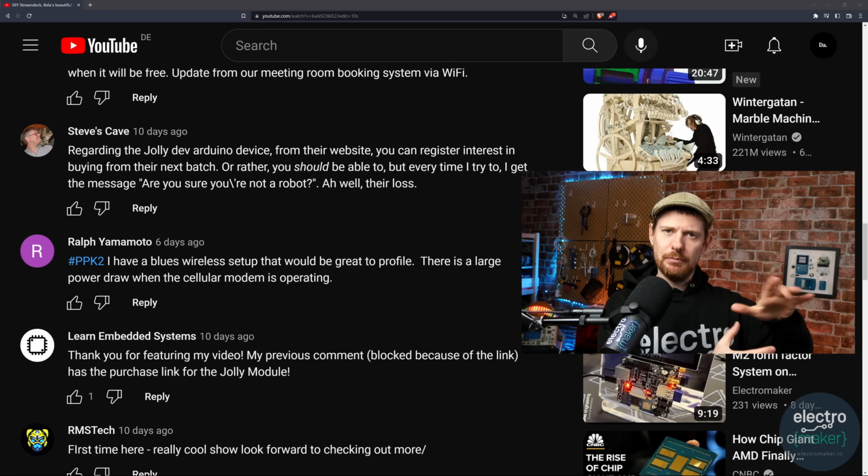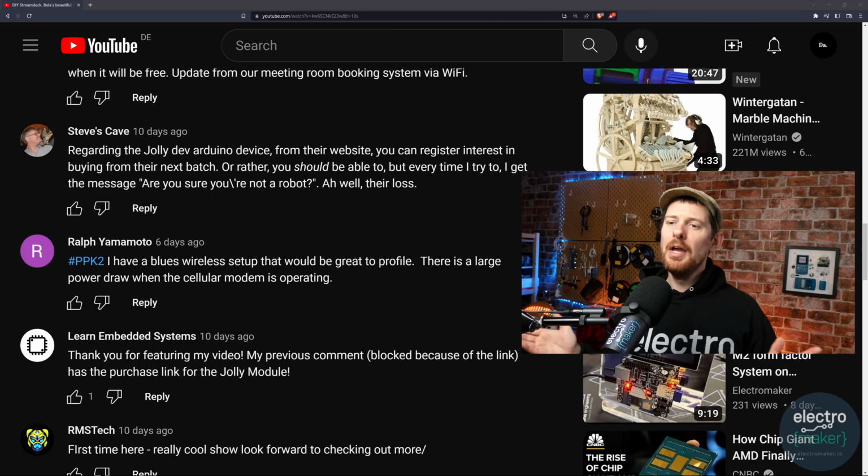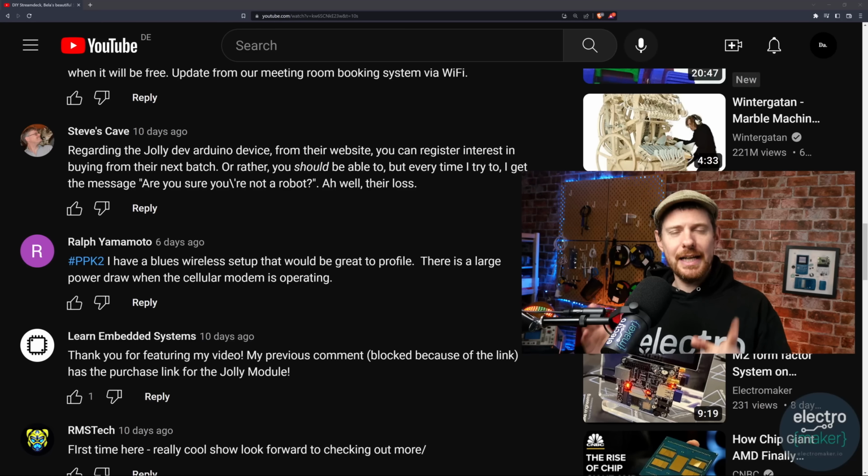The Note card is something that I had in my hands briefly at one point. Of course, it was given away like everything else is on the show, but they're very cool little bits of kit. And yes, I'm sure the Power Profiling Kit will help you in your project.